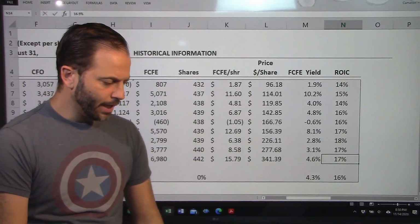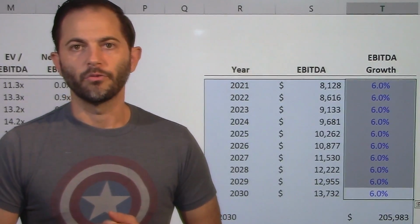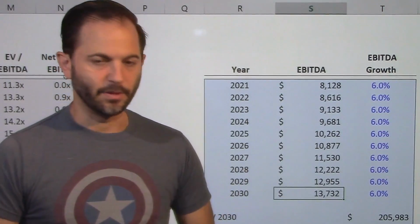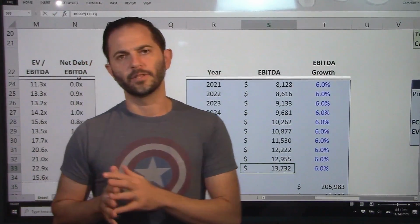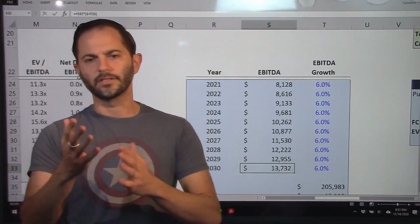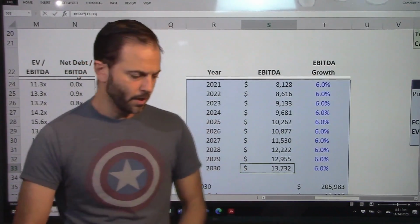And what I'm going to do is take that and plug that into the model. It adds to roughly a 6% growth rate over time. For simplicity, I used 6%, and it gives me $13.7 billion. I also looked at the street, some long-term forecasts that I was able to find. It seems like the analysts that are out there on the street agree that this kind of $13 to $14 billion long-term EBITDA target range is appropriate.